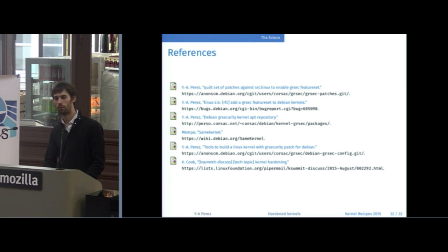Can you describe a few features in Grsecurity that overlap with the current mainline kernels? Is there any effort to just remove the old features from Grsecurity that are basically updated? So the question is, are there overlapping features in mainline kernel and Grsecurity which are in the end removed from Grsecurity? The answer, I guess, is maybe. For example, ASLR was included in the Linux kernel following years of effort, but it's still not completely the same feature, so there are still modifications in Grsecurity, but I think there are some features which have been removed from Grsecurity because they are included in the Linux kernel.